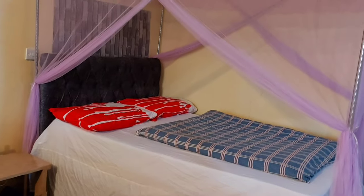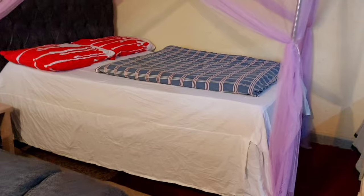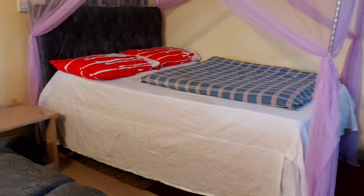14,000. That's quite fair. Then the mattress is up there because we bought a new mattress, 8 inch. And the other one, we didn't want to put it down there on the floor, you know? Yeah.